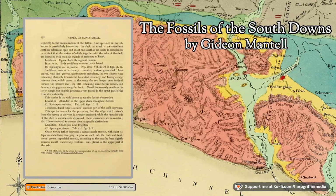The 2 longer ones inclined towards the broader end, the 5th extending direct to the mouth and forming a deep groove along the back. Mouth transversely reniform, its lower margin but slightly produced, vent placed in the upper part of the truncated extremity. This species is too well known to require farther observation. Localities: abundant in the Upper Chalk throughout Sussex.